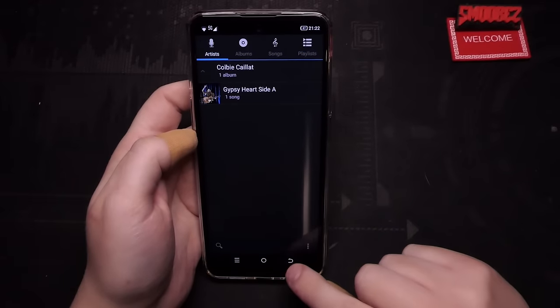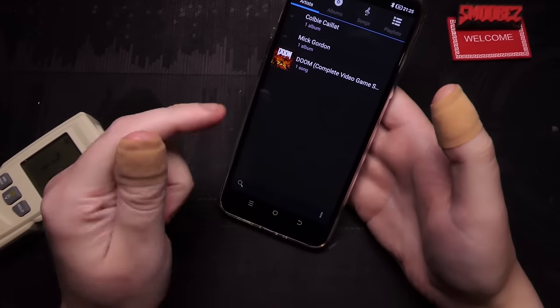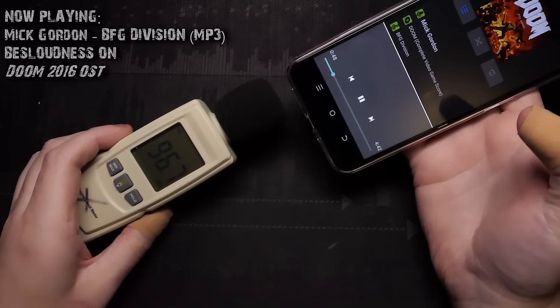Wait, this is just music? I thought it was YouTube music. BFG Division is on here. Let's test the speaker out. From the notifications, it's a fairly loud speaker, but we'll see how it's like with BFG Division. With best loudness on too. Sounding good so far.